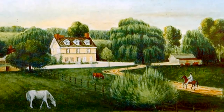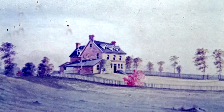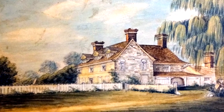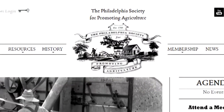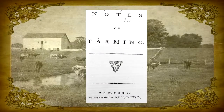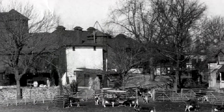So you start with Roland Ellis and subsistence farming. You then have heavy commercial agriculture on the slave economy, tobacco farming with Richard Harrison, and now you have a profit sharing situation with Charles Thompson. He was a founder of the Philadelphia Society for Promoting Agriculture, which is in existence today as the oldest continuously operating agricultural society in the country. He also wrote a book called Notes on Farming, in which he talks about the management of livestock and crops and fields, drainage, all of the things that go into the management of a farm in the new and scientific way.